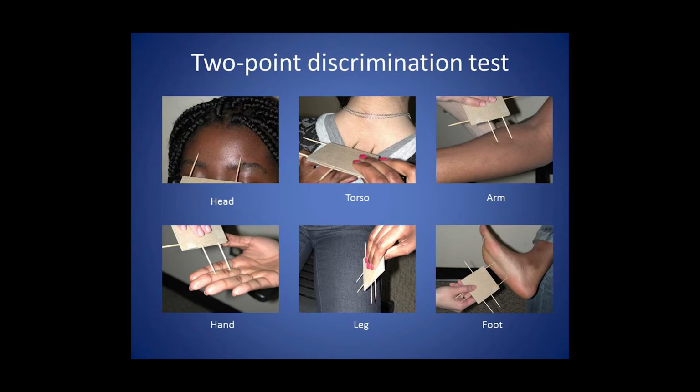So they'll press these points on your arm or on your finger or on your head, and they'll ask you, do you feel one or do you feel two? And what I've done here is created some of them with two points at known distance apart. And then I have the one point too. So the idea is that when you test this, you'll switch between doing the one point and the two point and see if your patient is consistent.